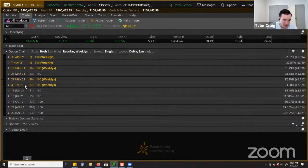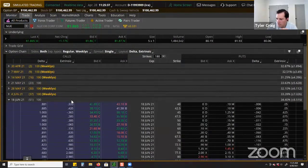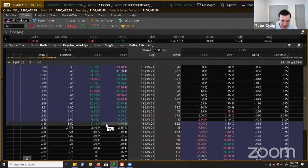And so I went to June. May's a little too close for me. So I go to June, gives me about 51 days. And I was looking to buy the 82.50 strike. Pretty good liquidity in these two. Bid-ask spreads relatively tight. So 340 by 360.